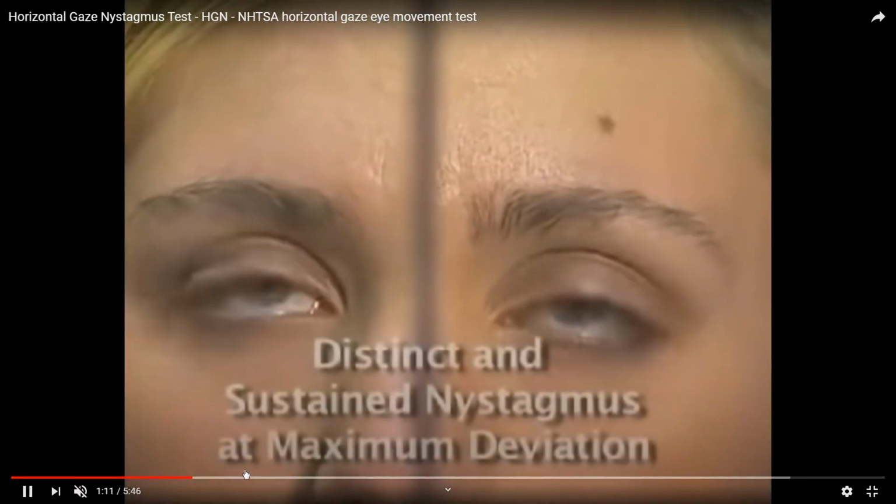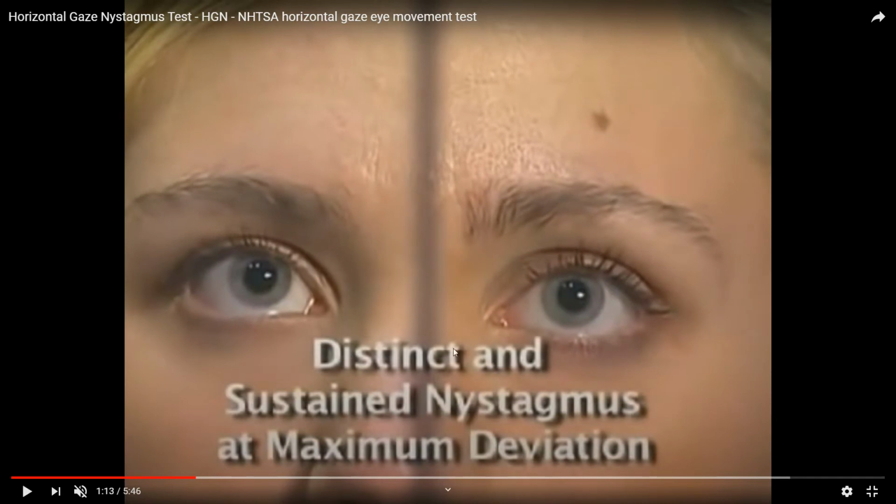Okay, so next thing, this is distinct and sustained nystagmus at maximum deviation. So basically what you do is you take your stimulus, your pen, whatever you're using, and you move it out to about 45 degrees. You're going to take it out. You'll see the eyes get as far over as they can.